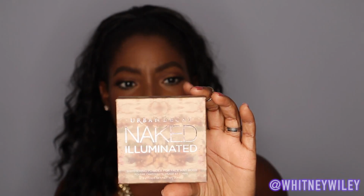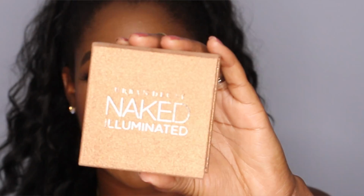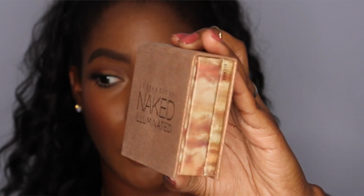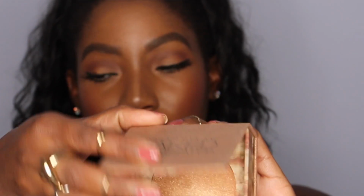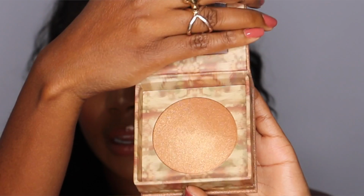So if I didn't have enough highlighters with just those two, I also had to get another one. This one, I don't know if I will use much on my face, but it is the Urban Decay Naked Illuminator. I've always wanted to try this. This is a shimmering powder for your face and your body. This would just be really pretty to put on like the décolleté area, as well as maybe top your highlighter if you're going somewhere crazy and you just want highlight to be crazy.